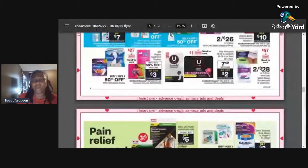Right next to it, we got buy one, get a $2 extra buck on U by Kotex pads. This week is awesome. And we're only getting a dollar CenterCard digital. So you want me to buy some pads for $7.49, use the digital, bringing it down to $6.49, and only get back two? So $4.49 for one U by Kotex. I don't think so. So CVS must be giving me a $2 off $6 U by Kotex CRT. We got Select Always Discreet pads and underwear, 2 for $28. We're getting a $5 off 2 CenterCard digital.